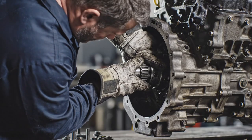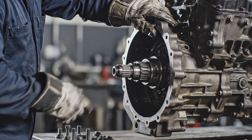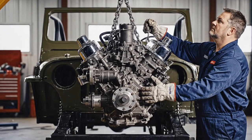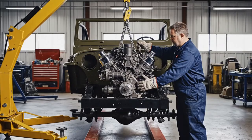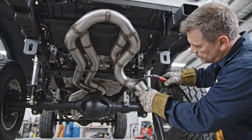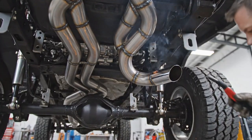Gloved hands meticulously align the Jeep engine to the transmission, ensuring a perfect, critical fit. The engine and transmission assembly is carefully lowered into the Jeep's chassis, a triumphant integration. The Jeep's exhaust system is routed from headers to rear, with new pipes carefully fitted and welded.